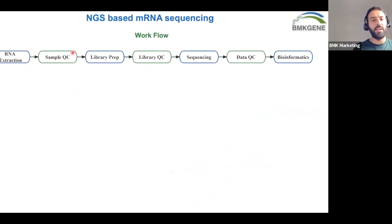And then we do in-sample quality control to be sure that our RNA is good quality. And then we go to the library preparation, and then library quality control. We do sequencing as well, and then data quality control, and then bioinformatics analysis of the data. I will try to explain one by one regarding NGS and TGS.